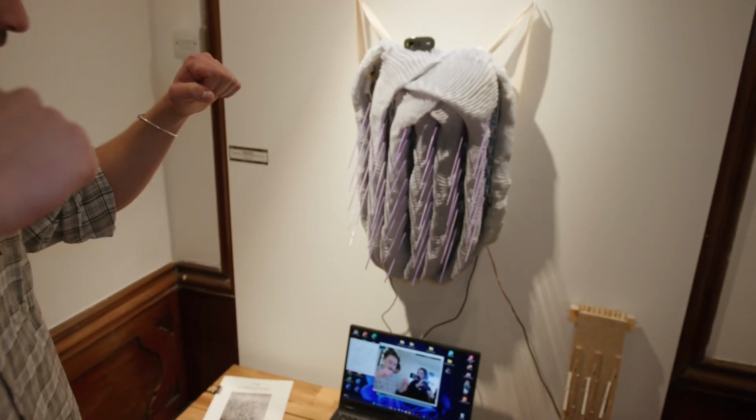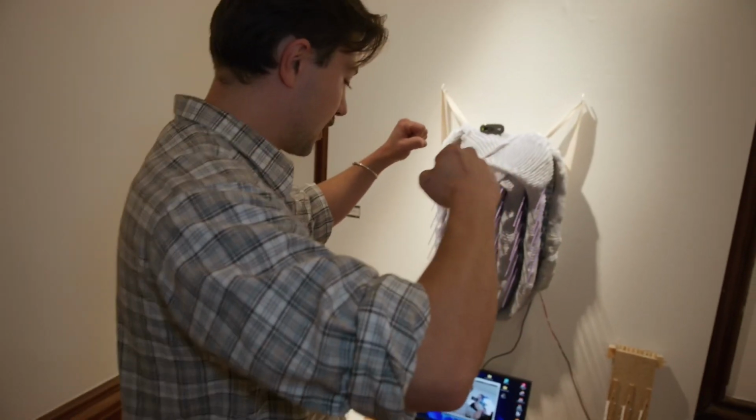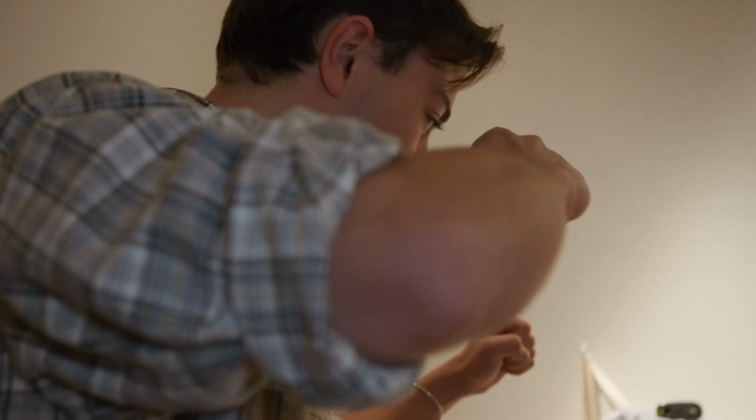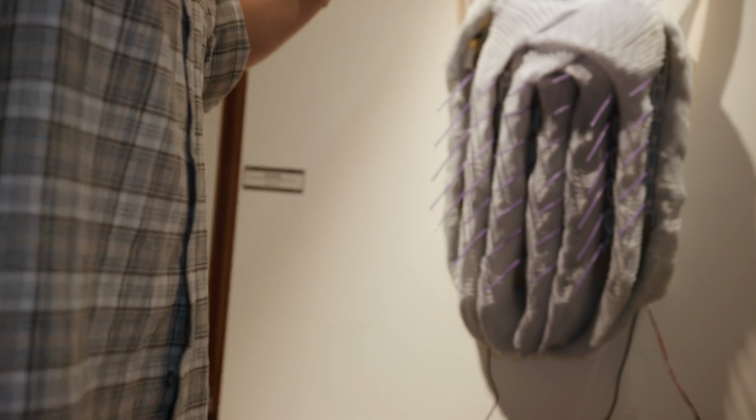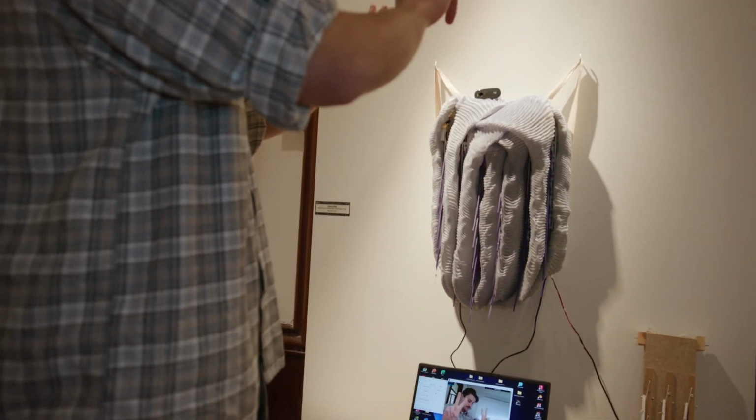So if I attack it really aggressively, I just have to take your hand over here because it takes your hand. It will raise all the spikes. If I open my hands and I'm more gentle, then I can bring them down. Now if I go aggressive again, we'll bring them up again.